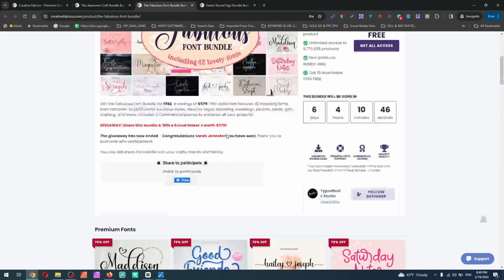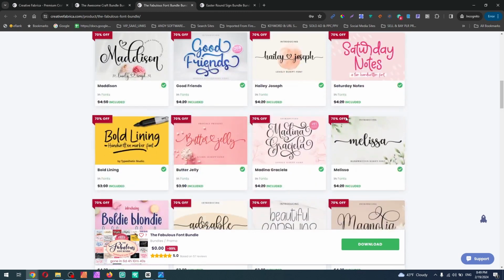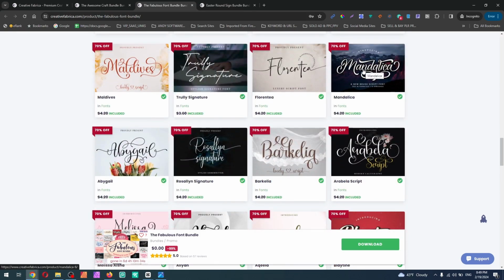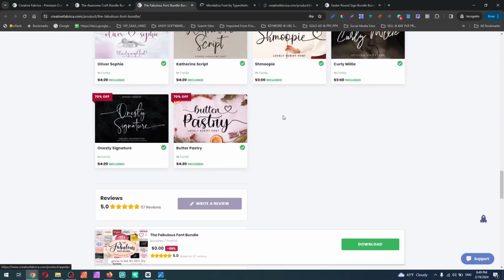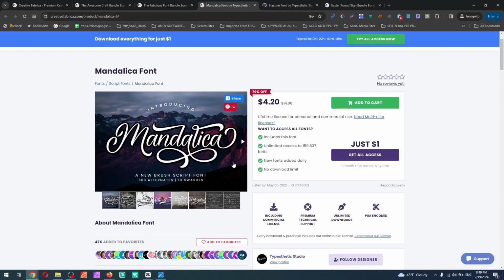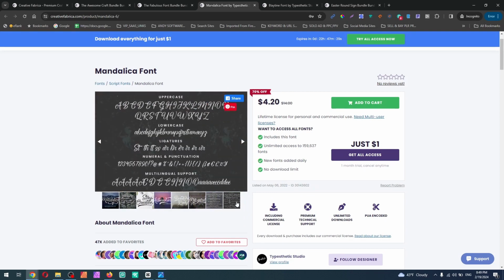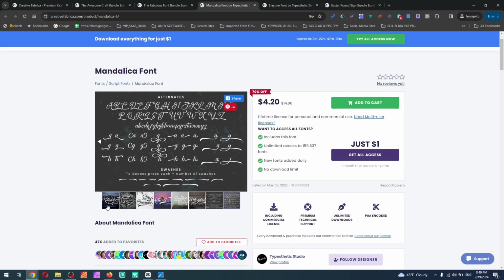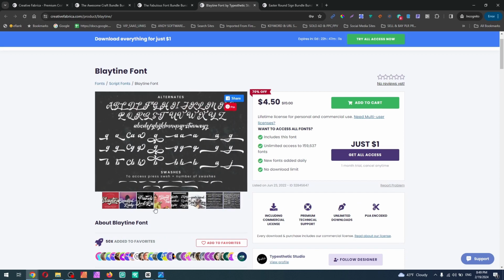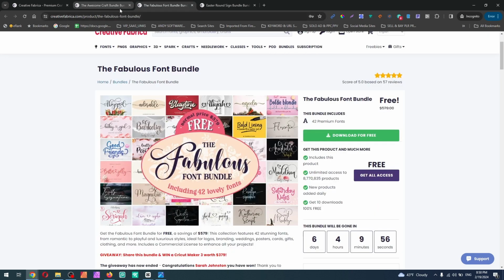Fabulous font bundle. When you scroll you can see the fonts. This one is with hearts. It's related to Valentine's Day. Very nice fonts. Let's open one of those, this one. So this one is Mandalika. You can see different designs with this font, how it looks, and what you're going to receive. And the other one is also very nice. Let me check the designs.